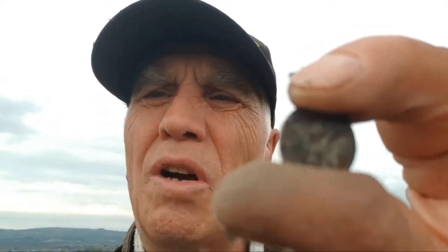Finding a bit of silver? Can't beat it. Let's see if there's any more on this top bit here. But yeah, beautiful temperature. Enjoying myself.